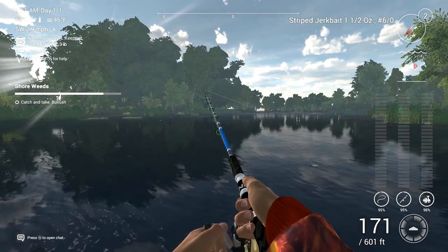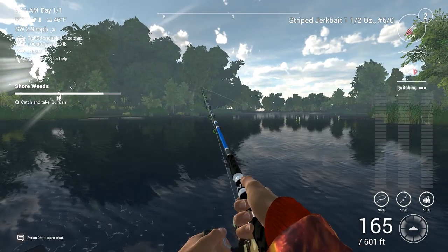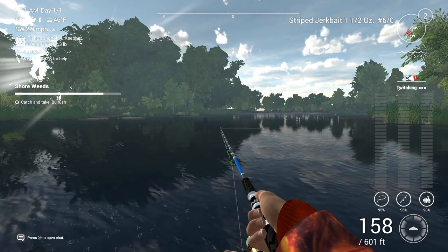Well, we're going to do one more cast, and then we're going to change the lure and maybe do a little different positioning here.